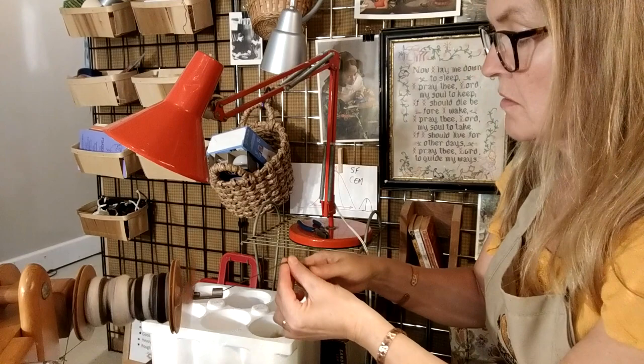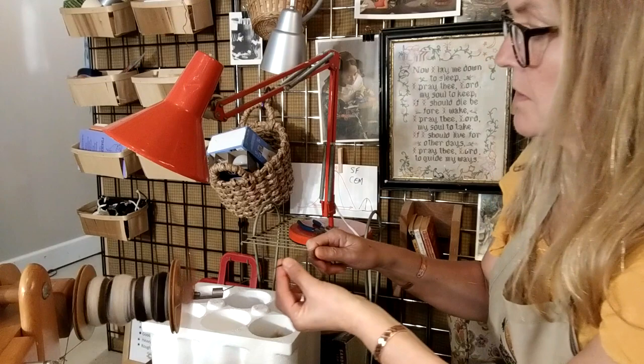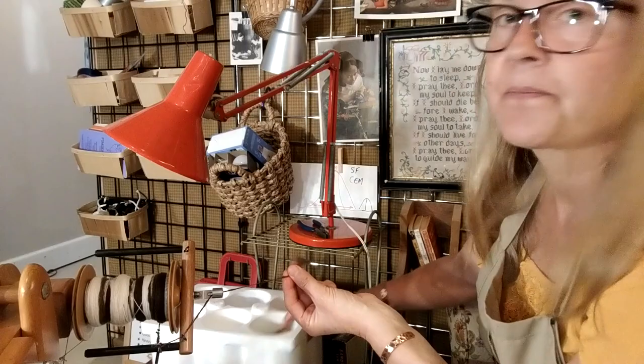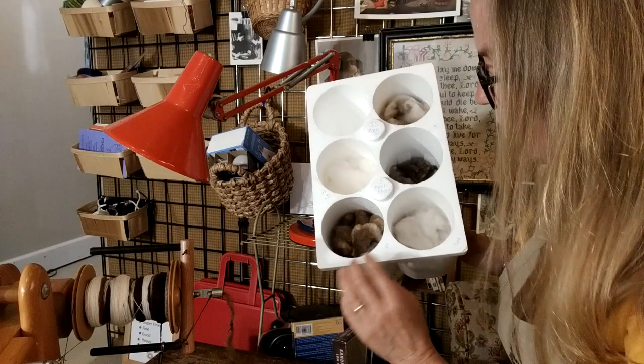So I'm coming to the end of the brown stripe. A few seconds here. And I like to get as close to the end as possible. I give myself a little bit of fluff for the next color to catch on to. Not a lot, just that little tiny bit of fluff. All right, so brown, as we can see from my handy little holder here, was color number 4.